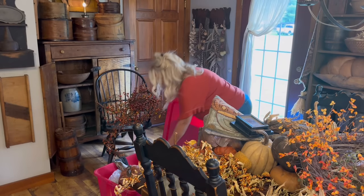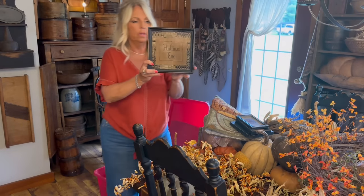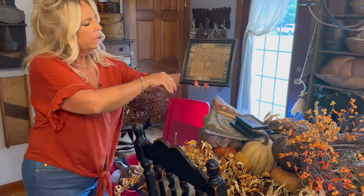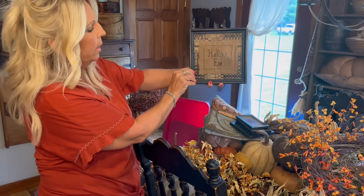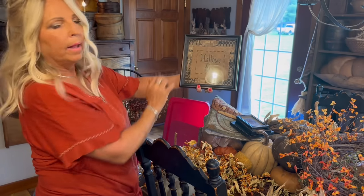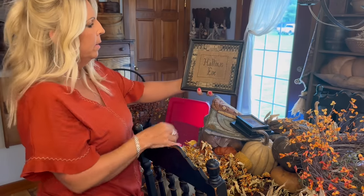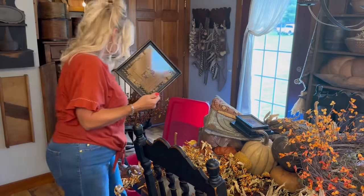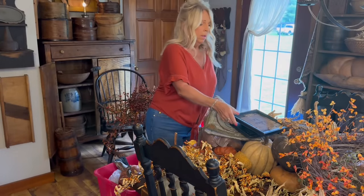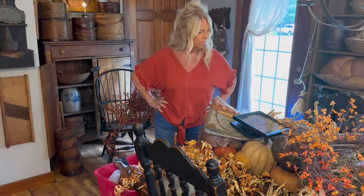And this is just one of the samplers that I made. Just a simple little Halloween sampler. If the glare allows, I hope you can see it. It just says Hallow's Eve. And I stitched it, and then I just attached it to a piece of old black and tan coverlet. It was an antique coverlet that I had a piece of. So I'll hang that somewhere. Now, will I ever get all this stuff out and decorated? I hope so. Let's get started.